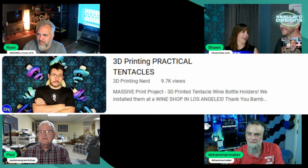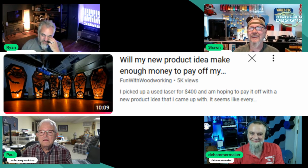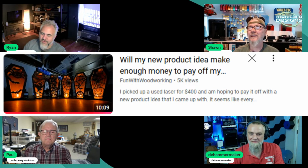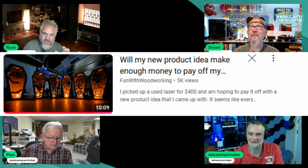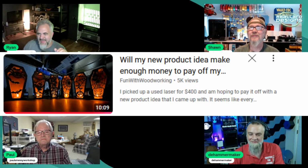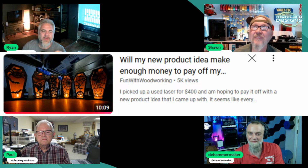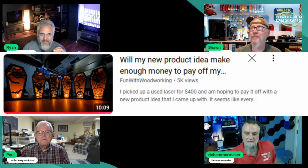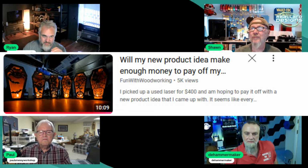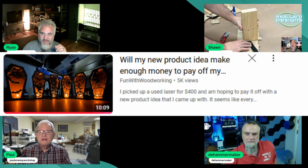All right. Well, moving on, then we'll go to Fun with Woodworking. I enjoyed this one because he said last year the market got saturated with the pumpkin lantern thing, and now he's seeing them for sale for like $10. He's like, forget it, I got to come up with something new. So he's laser cutting these little coffin lights and putting tea lights in them. He walks through how he makes them, and you could get the files for it and everything. They're pretty cool. I like them.